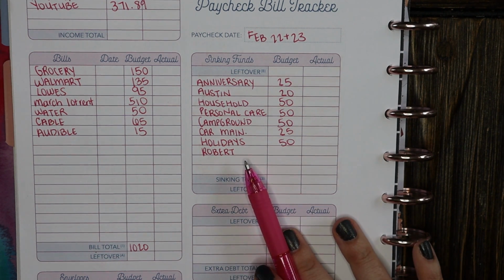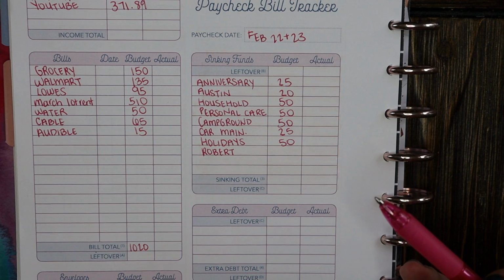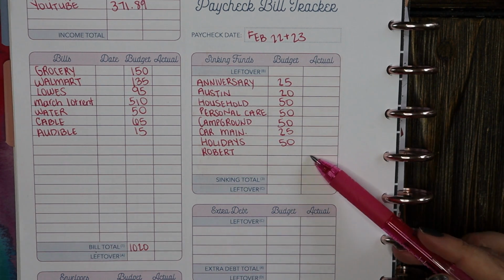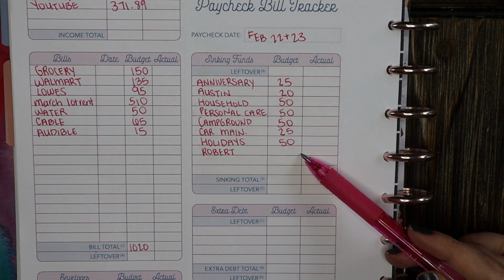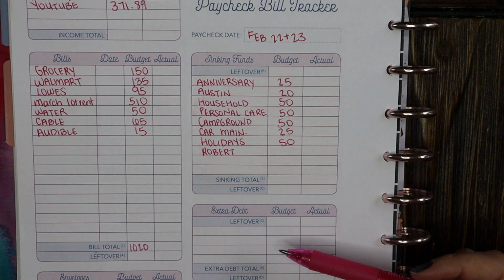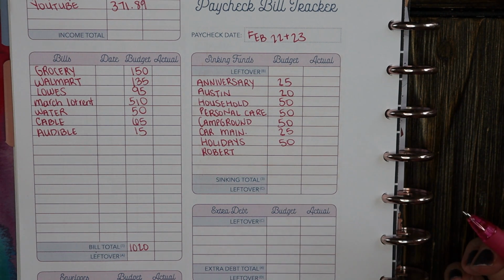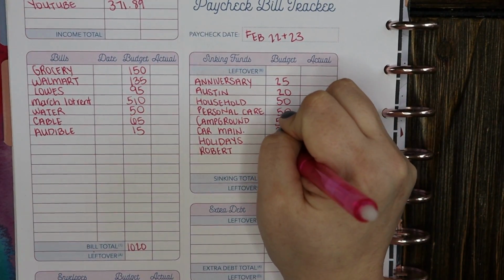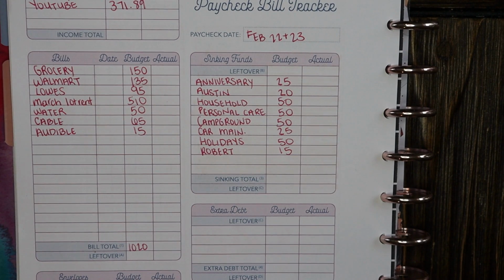And so one day he asked Robbie if he would take him to school, and Robbie said, I don't mind taking you to school every day. It's no problem. I'll do that. And so because he's driving Austin to school every day, I decided it would be nice to throw him some cash to help put into his gas tank. So for Robert, we're going to do $15 a week to kind of contribute to his gas fund.